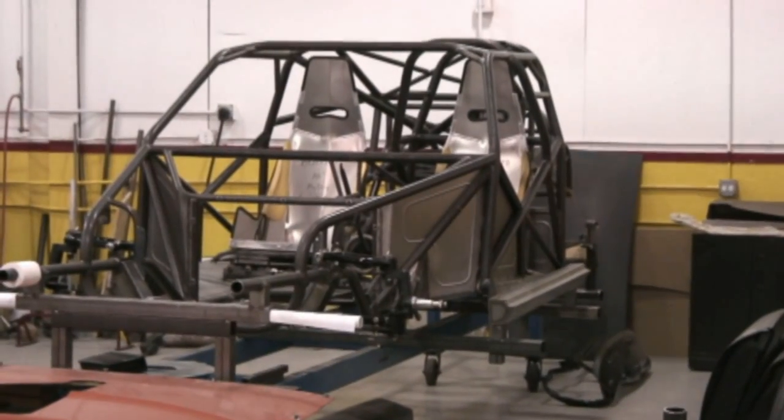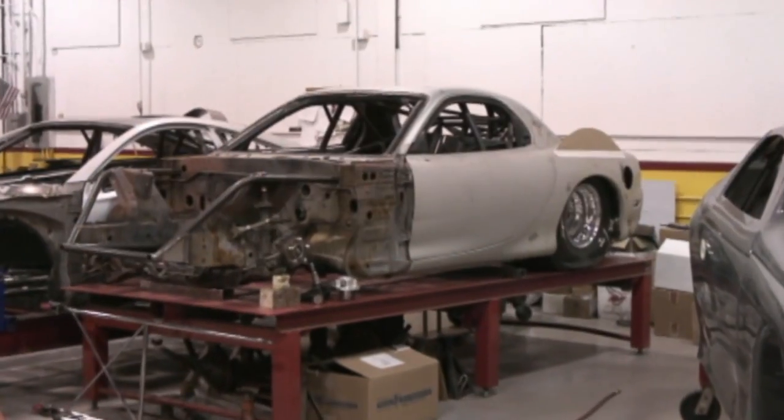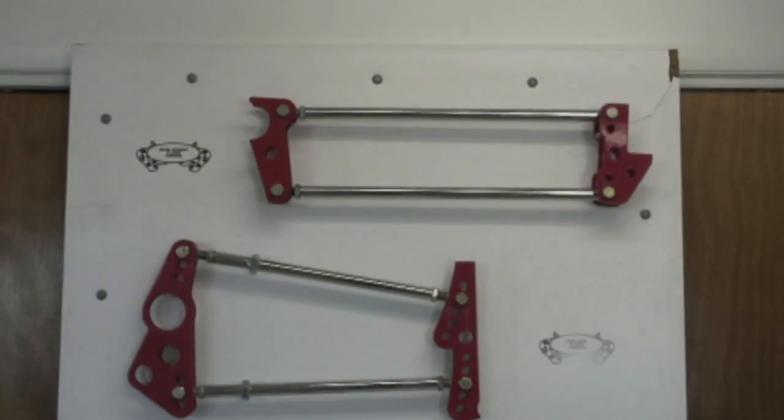We moved here from California in 1995. Been in the same location ever since. The company was started in the late 70s, so we've been a mainstay in the racing industry for over 30 years. We're a manufacturer of high-performance chassis, mainly drag racing. We also manufacture roll cages and roll bars and bolt-on suspension products.